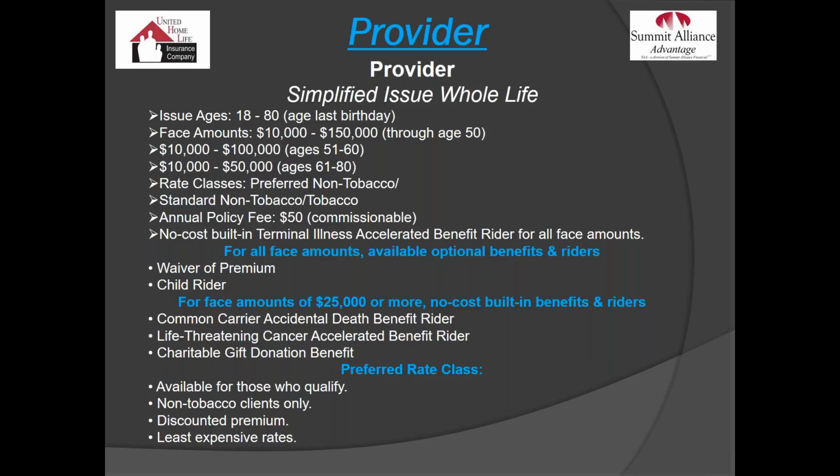You basically have your rate classes: preferred, non-tobacco. So a tobacco user cannot apply for the preferred rating for the provider, but they can apply for the standard rating. So you've got your standard rating, non-tobacco and tobacco, and if they qualify for the preferred rating, that is only a non-tobacco rating. Now, the annual policy fee, $50, is built in, and it's commissionable.